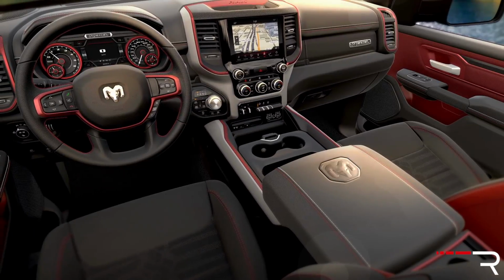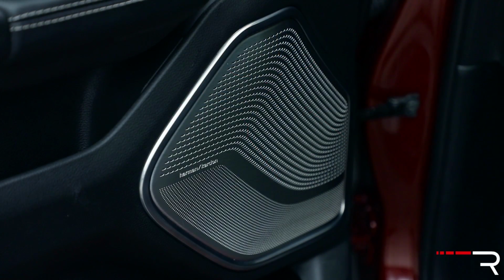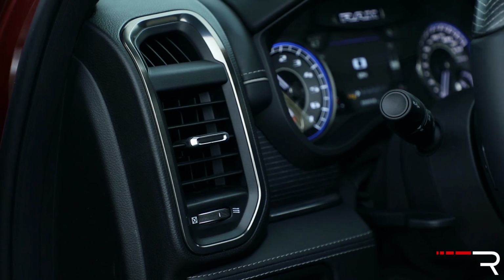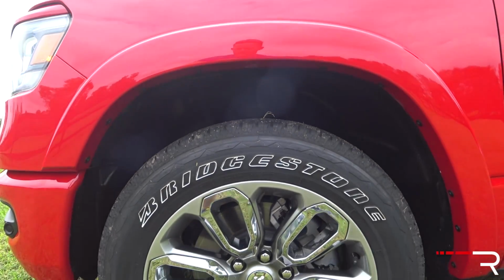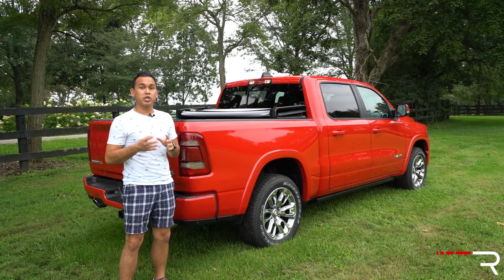This one has a plethora of options, from the sport appearance package for $2,600. The Hemi V8 and eTorque is about $2,600 because remember, just the Hemi V8 is $1,200 on its own. The panoramic sunroof is $1,200. The upgraded wheels and tires are a little bit more. I mean, this truck as it sits is around $64,000, which I know is a lot of money.